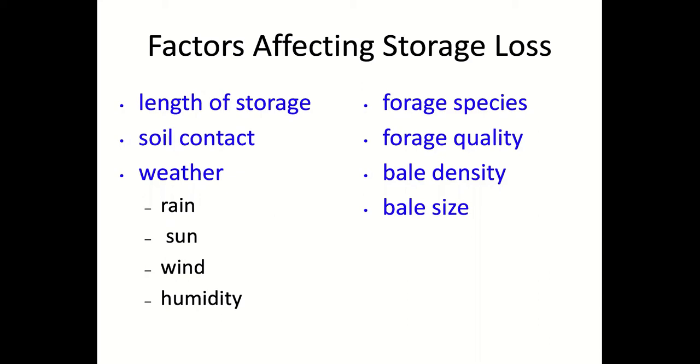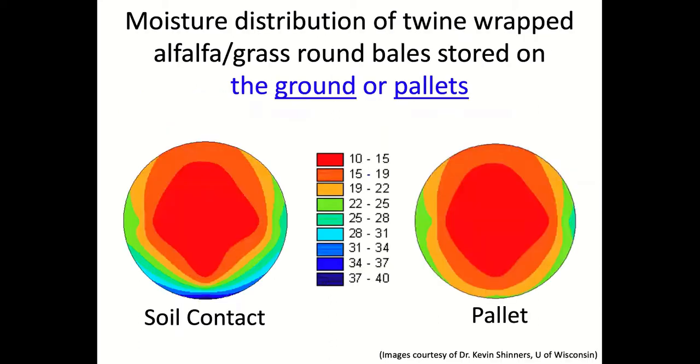And then bale density and bale size has a pretty good impact. We'll spend a little bit of time talking about bale size, but when we think about density, we want those bales to be pretty tight so they hold their shape and they'll shed that water better. When we look at how soil contact impacts those bales, this was some work done at the University of Wisconsin that looks at moisture content, and they use color gradients. The more red is lower moisture, and the blue is higher moisture distribution throughout those bales. And remember, we want to make sure we have 15% or less moisture in that overall bale when we store it, but we can see some fluctuations during the season in those bales.